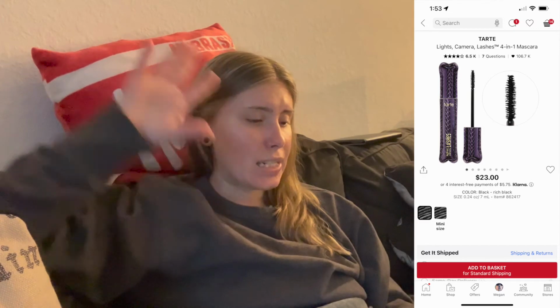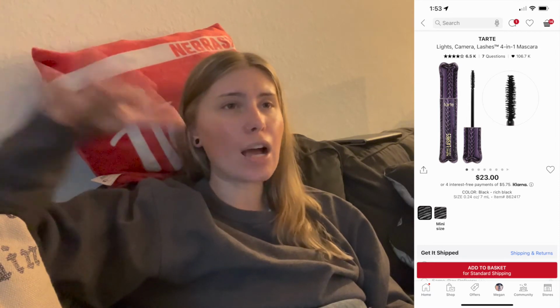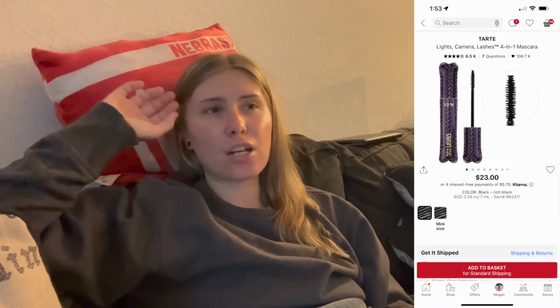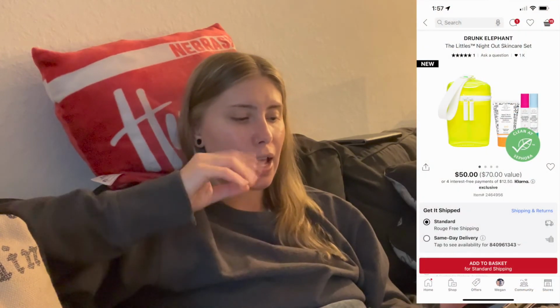Really like this. It does all the stuff that I need it to. 2 coats and I'm good. I don't feel like it's flaky. I don't feel like it's too liquidy or too thick. It gives me just enough length and volume and curl and all the stuff. Definitely love this product.